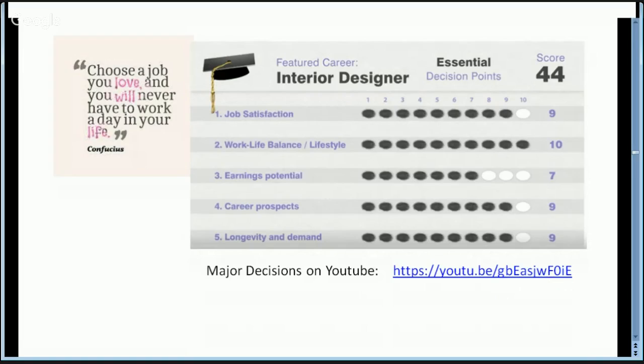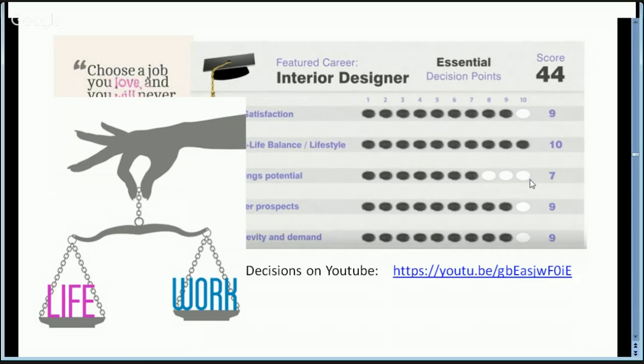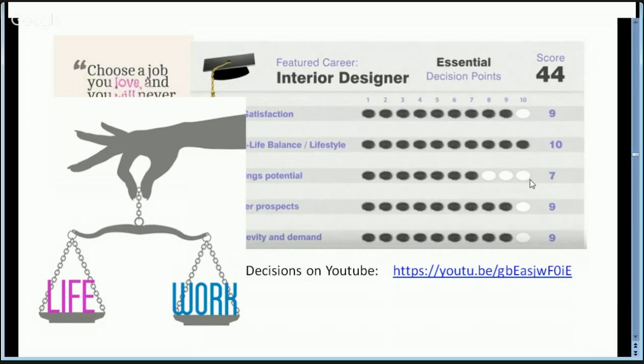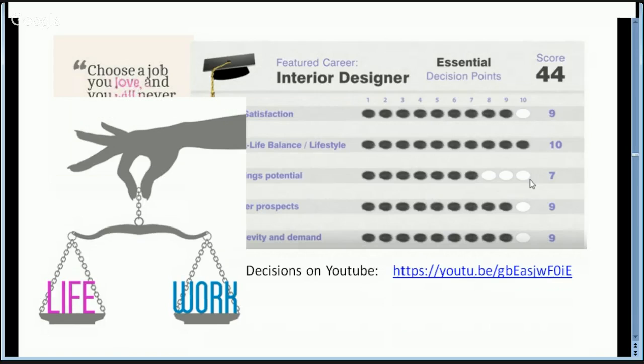You can see there are other scores here, work-life balance, all of this. And this is my little diagram here as well. It's just to say that work-life balance, I don't think it should have to be one or the other. You can have it all, and you really can. So look, we'll have a look at the rest of the things. I'm not going to chat about this. I could very easily.